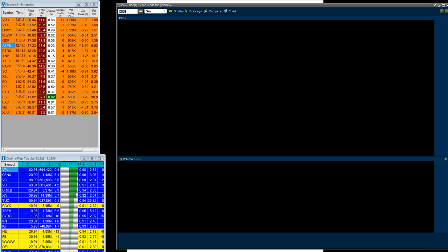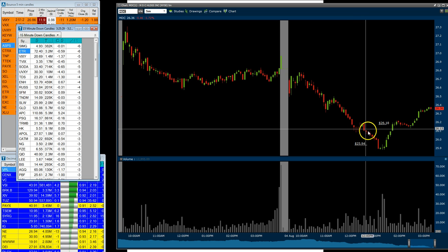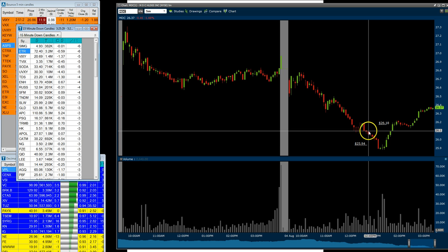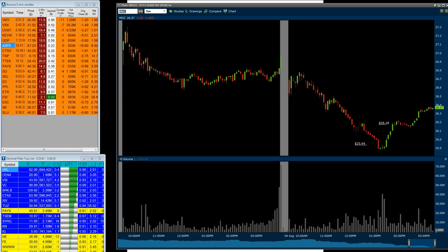The last one turned out very nice, and I'm still actually in it. This is MDC. Now, MDC came on sort of a variation of the bounce play. You can see all these candles coming down here, but this came from looking at consecutive 15-minute down candles in a row, and I was looking at the ones that had the most down in a row, and this one popped up. You can see this is a 5-minute chart, but on the 15-minute chart it had the same look. So I ended up taking the trade at 25.94. We were talking about it in the room, and look at this nice base at 25.88.